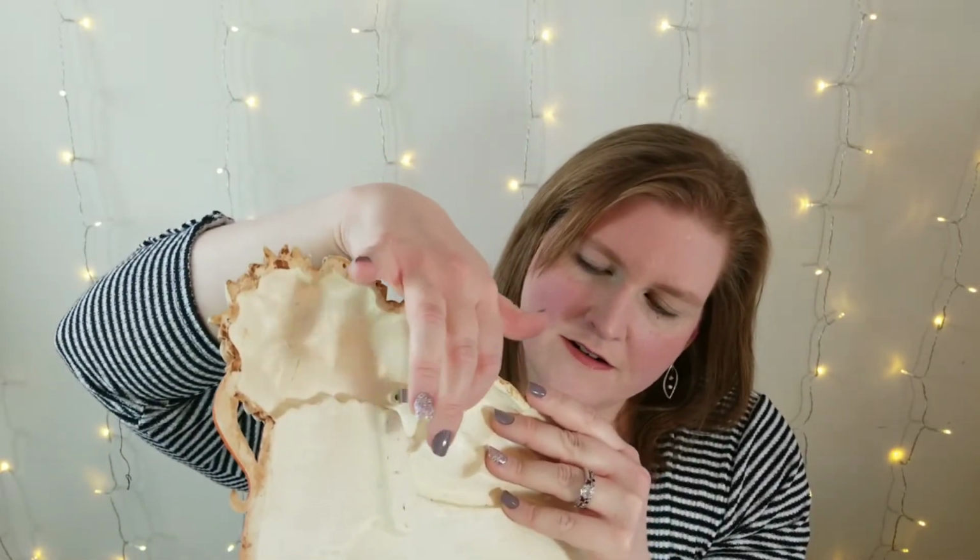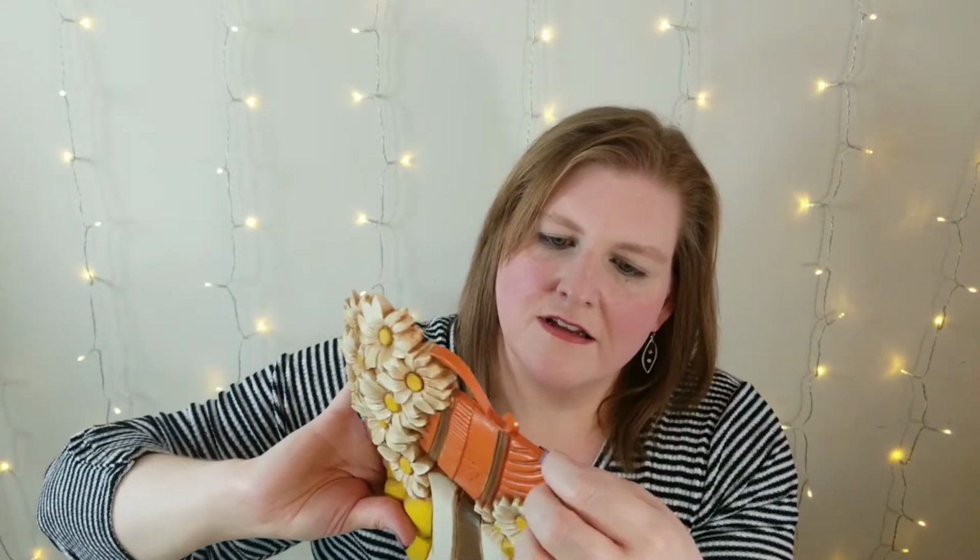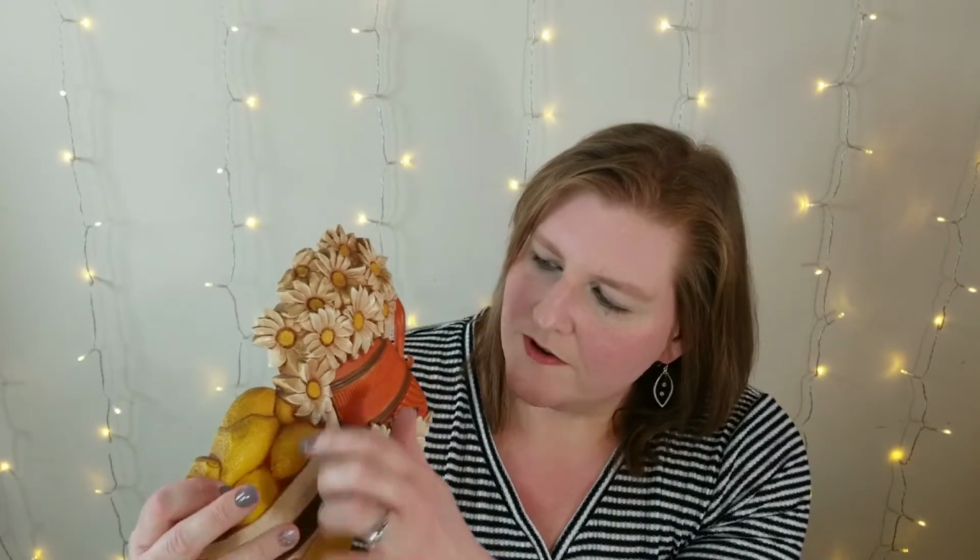We have this wall plaque. It is from 1981. It is by a company called Sirocco. Yeah, Sirocco, made by Homeco. And it has a little hanger here. And you have your little bowl full of lemons and your vase with the daisies in it. It's fabulously vintage.